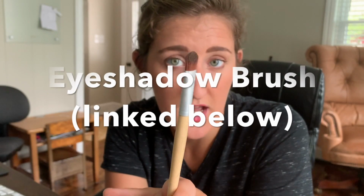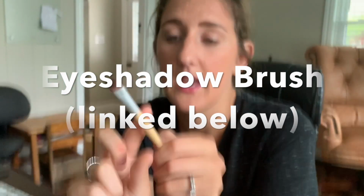And then this little brush is what I use for eyeshadow when I wear eyeshadow. This is our eyeshadow brush, and yeah, pretty self-explanatory.